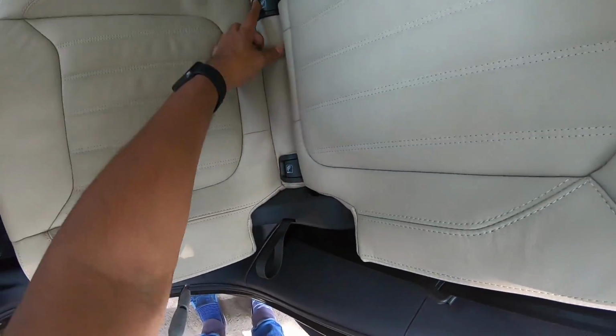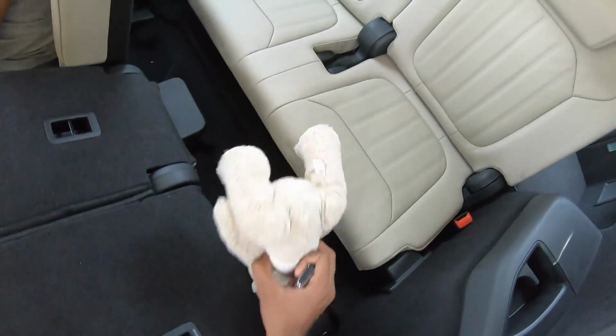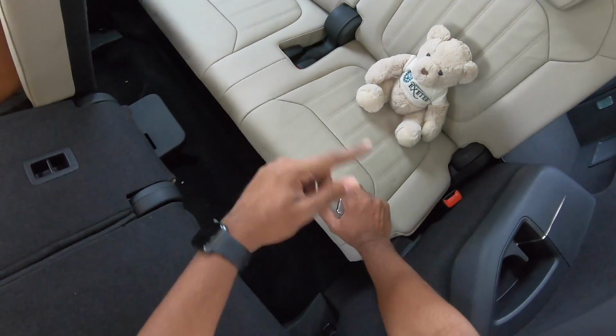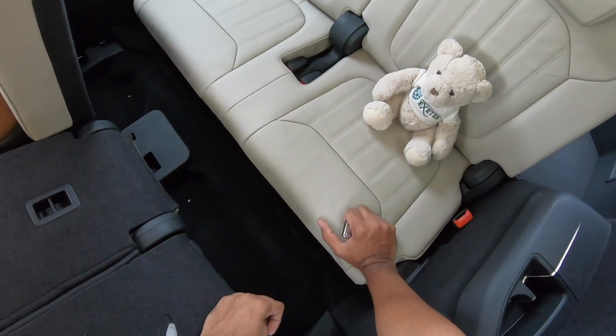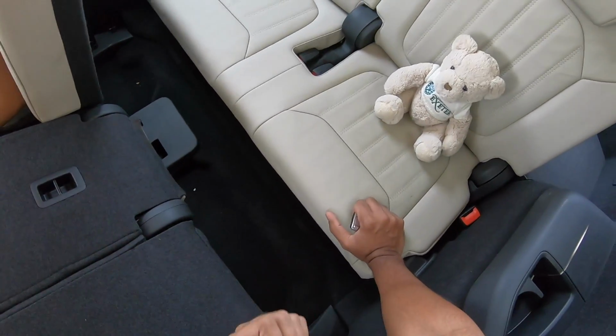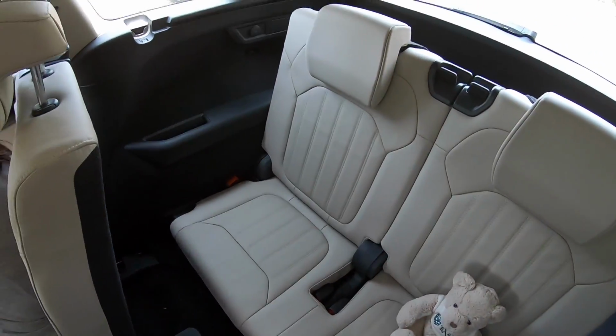Meanwhile, ISOFIX child seat mounts. Press this and you can recline this. Oh sorry, the bear fell down. You can see the rear seat doesn't have much space. It is actually apt for a bear to sit here because for adults there's not much space on offer. For children too, under thigh support is lacking because the seat is actually raised, which means your knees would be touching your chest any moment when you sit here in the rear bench, and that is a problem.